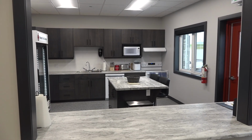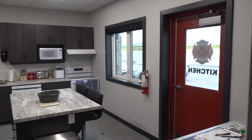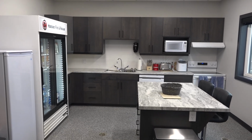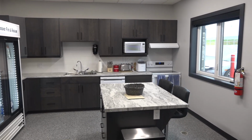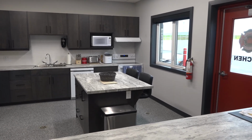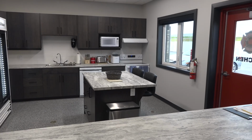So the kitchen is an important room for us. It's an opportunity and a space for us to gather. We do have food in here that's available to our members after a long call. The coffee's always on. So this is a spot where we have an opportunity to sit down and take a few minutes every now and then.